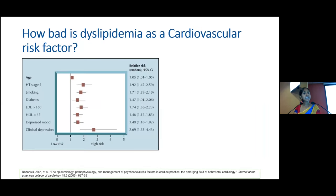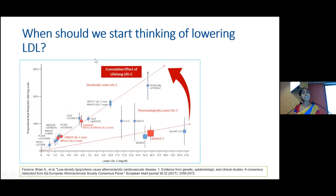So how bad is dyslipidemia as a cardiovascular risk factor? Having a high LDL and low HDL is as bad as smoking and diabetes in the causation of atherosclerotic cardiovascular disease. So in that case, when should we start thinking about lowering LDL? If you can see in this study, the curve above shows these are from observational studies. There we think about people from Mendelian studies who anyways had genetically lower cholesterol. That is what is shown in the above curve.